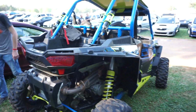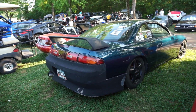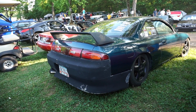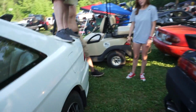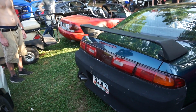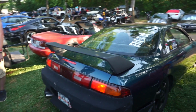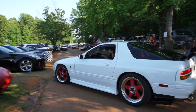That's awesome. Pretty nice. All right, we got an S14 about to give us a few revs here. Ooh, a lot of action in that car. That's pretty loud right there. Hold up, those guys down there are gonna get mad again. They didn't like the FC revving up earlier. Yeah, he was just sitting there revving it forever. Got the 10th anniversary FC. Woo-wee!